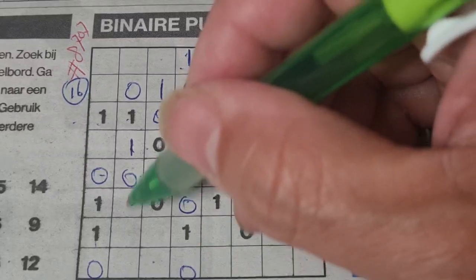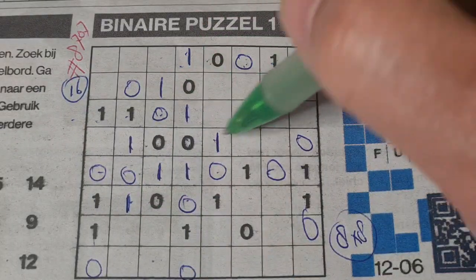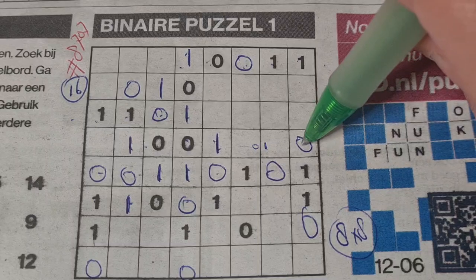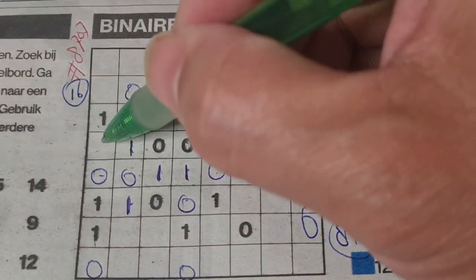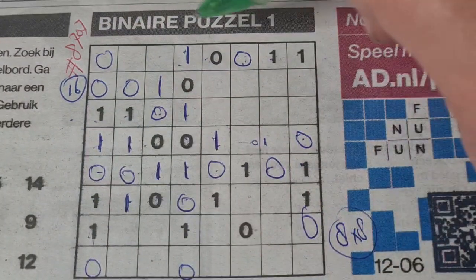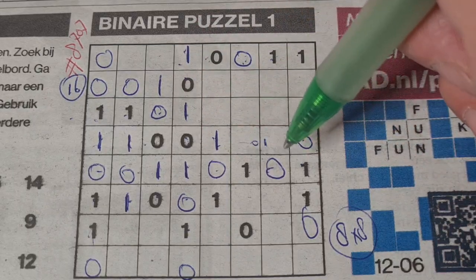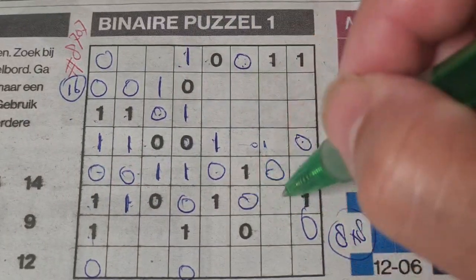Double O here, 1 there 1. I know between the 1 and an O with 2 empty boxes. Between there's always an O and a 1 there. But they do not know in which order, so we have the first O, second O, third O, fourth O. So their box should be a 1 then. 4 ones we have here, so the rest are O's.